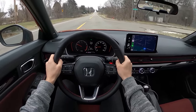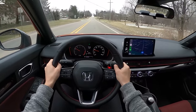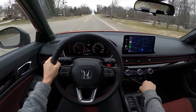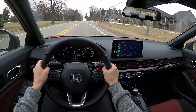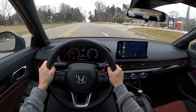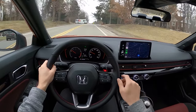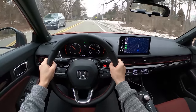Clutch is super light, easy to modulate. And in this colder weather, I can definitely feel a difference in the damper stiffness compared to the nice 70, 80 degree weather we had in California. Shock fluid is a little bit more viscous, and in colder weather, it's a little bit of a stiffer ride. It's definitely busy at lower speeds.